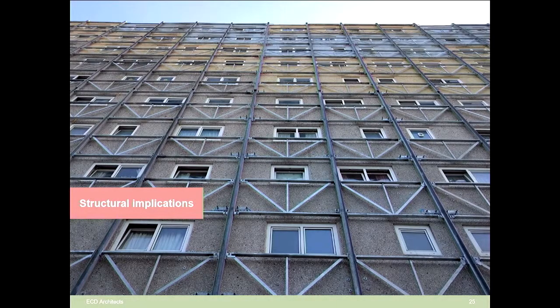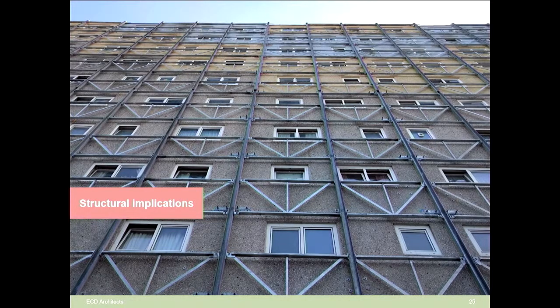Challenging. Structural implications: this is the roadside elevation, the flat side. But even here, it wasn't possible to do what you might normally expect, just screw fix insulation mechanically to the panels, because the panels were too fragile. I think technically it could have been done, we established with the structural engineers, but it would have made the lives of the residents intolerable because there were so many fixings required, drill fixings into that concrete, that it would have been too difficult.